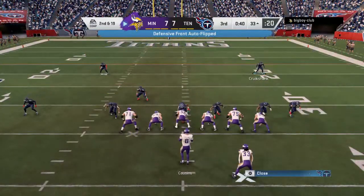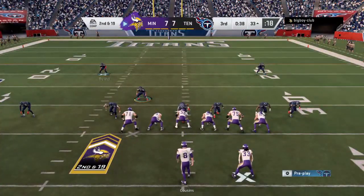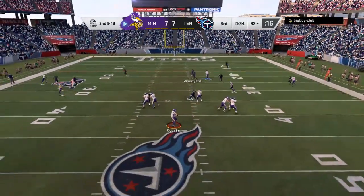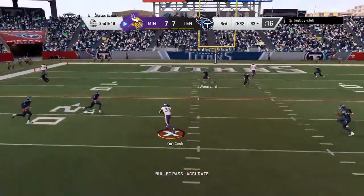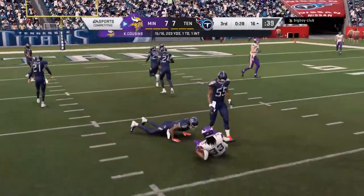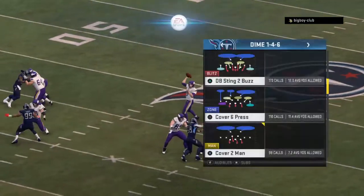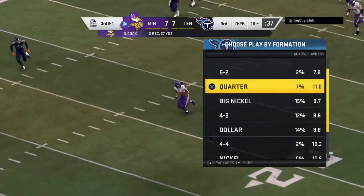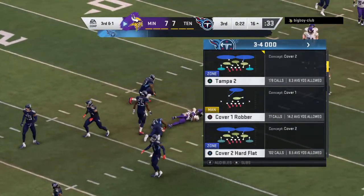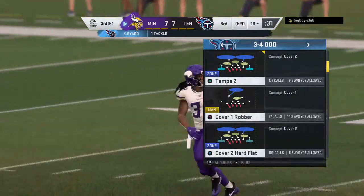So 2nd and long, and got to be careful not to fall out of field goal range. Throwing is Cousins. That'll be complete to Cook. And he'll take it down here just shy of the 15 at the 16-yard line. A good pickup there, 18 yards as they get closer for 3rd down. But it brings up 3rd down.